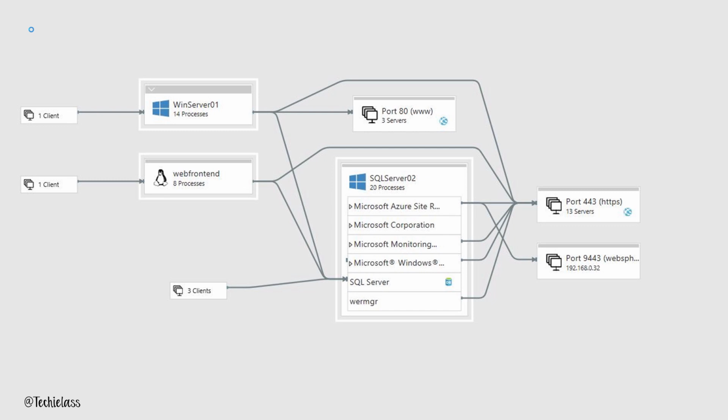We can see potentially if our IT department are remoting in to these boxes, if they're using SQL Server Management Studio to interact with the box, those different connections, so that we can start to build up a picture of how not only do these servers interact with themselves, but how does the IT department interact with them as well.